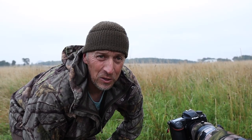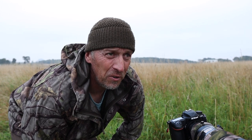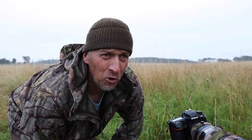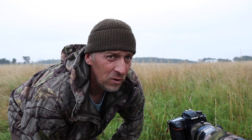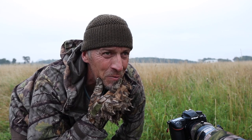So that's it for this one, only a short one. We're going to get back, get a coffee on, get some brekkie, and hit the road. We're heading for Fort Augustus today, so a couple of hundred miles, about 190 miles, something like that.